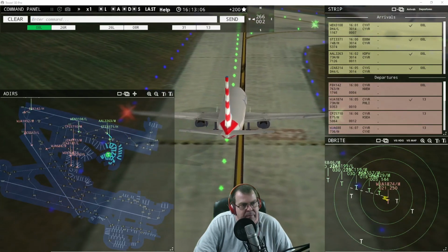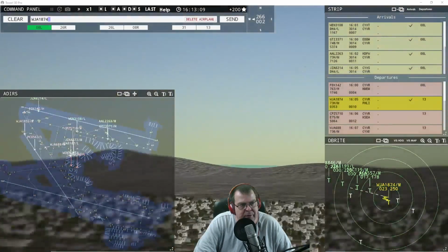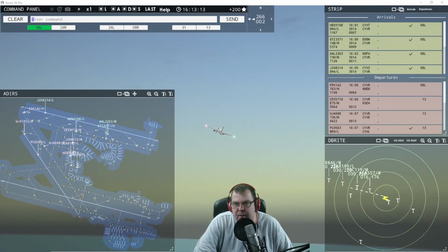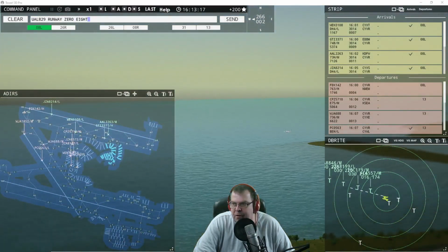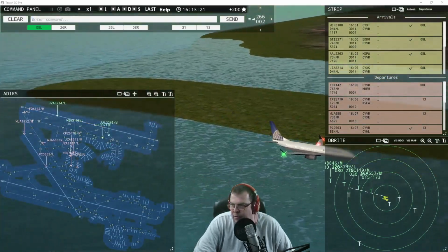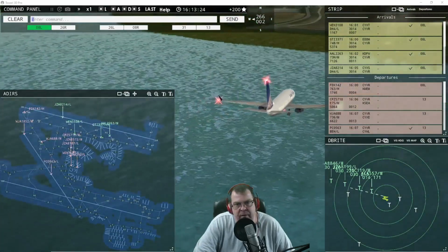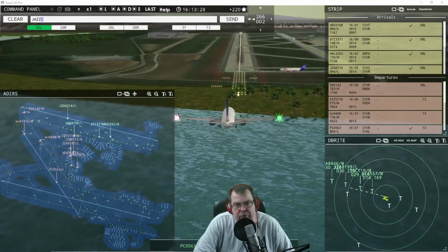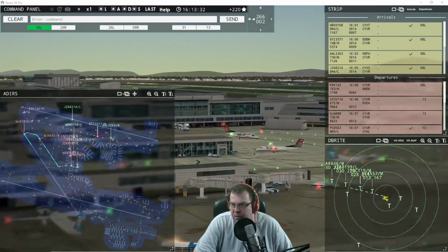Ground, Jazz 8187 request pushback. WestJet 1874, contact departure. Good afternoon, WestJet 1874. United 829, runway 08 left, clear to land, wind is 266 at 2 knots. Runway 08 left cleared to land, United 829. Ground, Jazz 8242 request taxi runway 13. Jazz 8242, continue taxi.